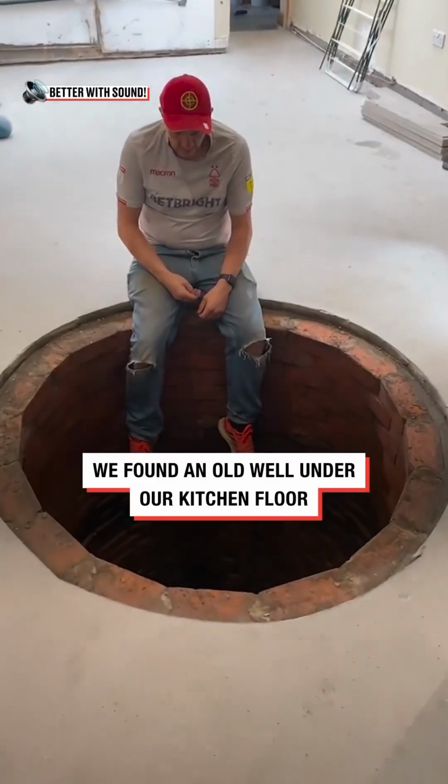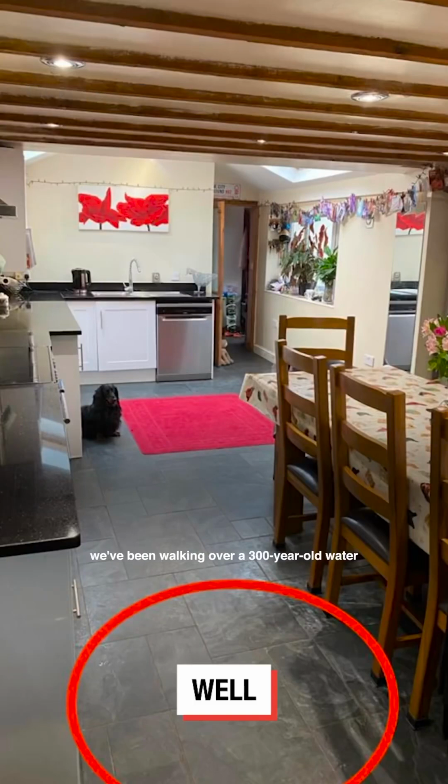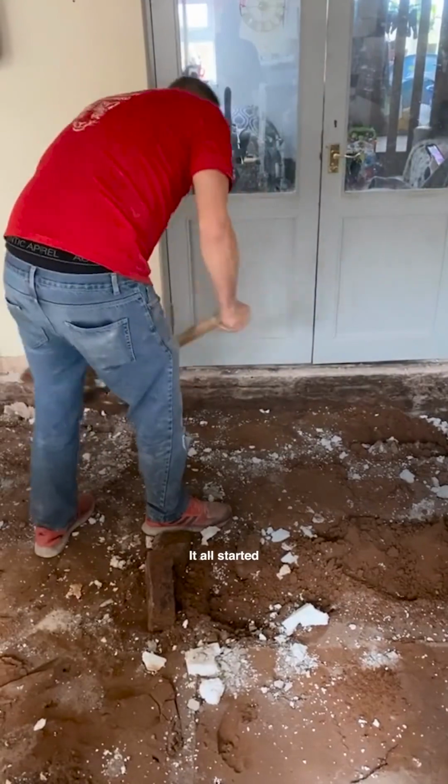A little over a month ago, we came across something absolutely amazing underneath our kitchen floor. Little did we know, we've been walking over a 300-year-old water well every day for the past 20 years. It all started while renovating our kitchen.